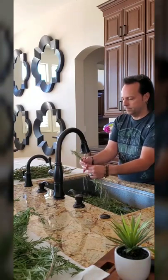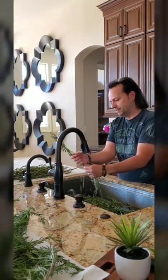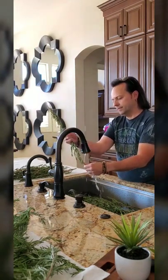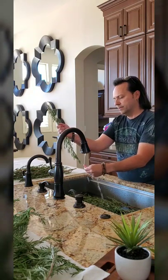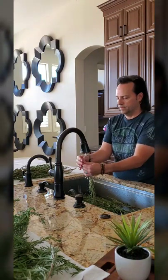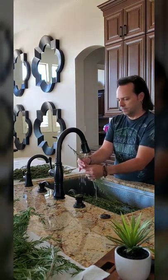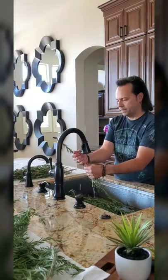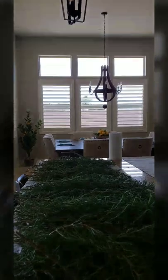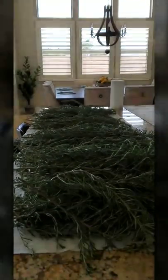So yes, he does know how to cook and clean and garden and prep veggies. And today we're actually preserving the rosemary that we just picked out of the garden of our old house that we just sold. And we got 2 full black garbage bags full of rosemary. And let me show you what that looks like. That is all of the rosemary. I think it got a little dark in there.